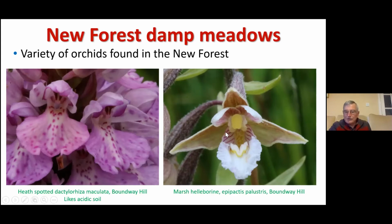And this one here, also found at Boundway Hill, as well as other places, is a marsh helleborine. And this is quite a large orchid. I think it's quite a stunning orchid when you look at it up close. Quite complex. And you can often get dozens of them together in a field. And they really do look very impressive when you find that.